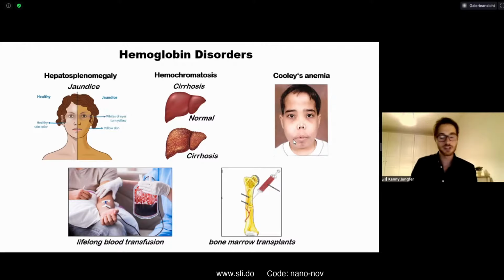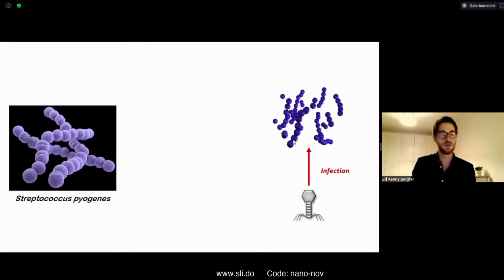And in their search, they were successful in the last few months. They were inspired by nature, and to be more precise, by a bacterium called Streptococcus pyogenes, which ironically is a human pathogen that induces hemolysis, meaning that it destroys red blood cells.